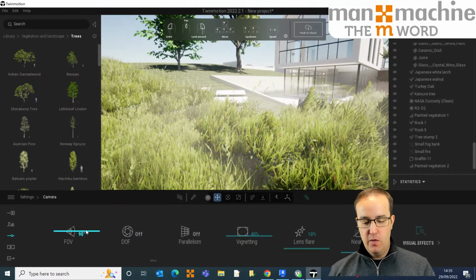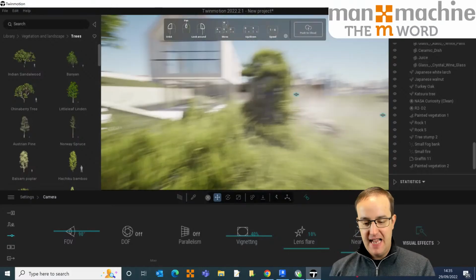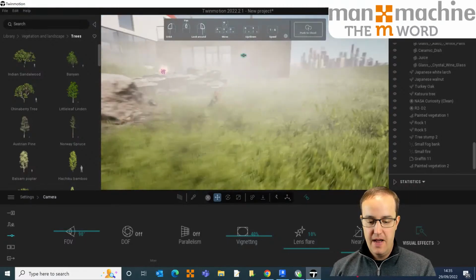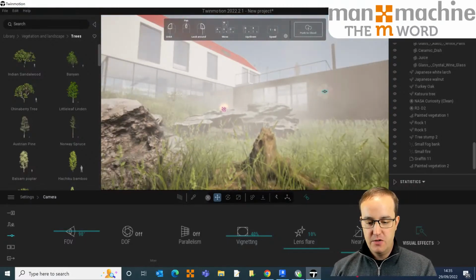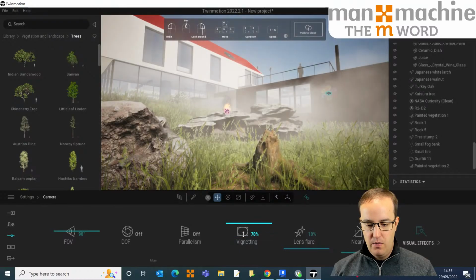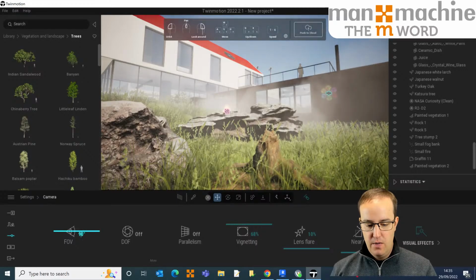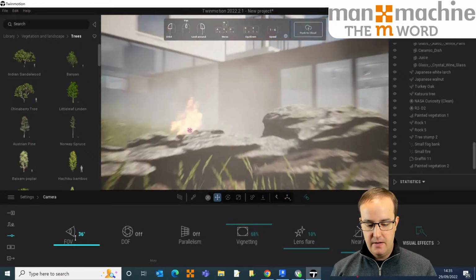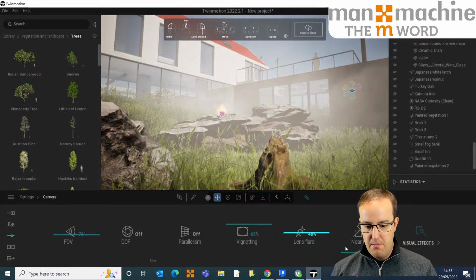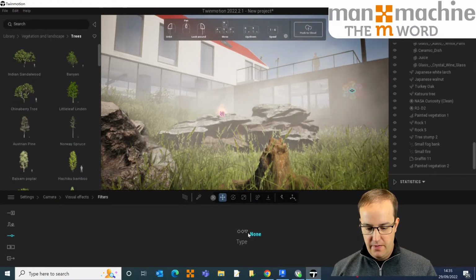With a camera, we can work with field of view, vignetting, adding lens flare, to make this as realistic or not as you want to with regards to an output. But if we go to our little camera angle that we created down here, we can come in and control how much vignetting there is. So let's up that a little bit. Field of view, let's just change that a little bit. I'm just playing around with these sliders here. Lens flare, we're going to have a bit more. Pretty happy with that. Visual effects, do we want a filter on there?